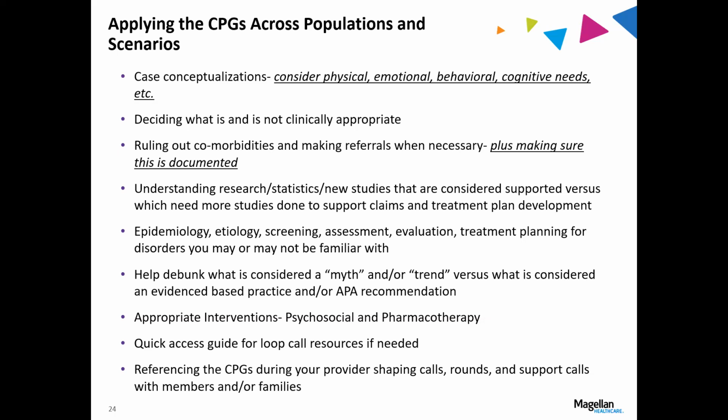To piggyback off that, we can use it to determine what interventions are appropriate, whether psychosocial or pharmacotherapy interventions. We can use the tip sheets and the CPGs as quick guides for our loop calls or our call center calls when they come in through our phone lines. And most importantly, we can reference our clinical practice guidelines during our provider shaping calls, our rounds presentations, and any other support calls with members or families we may receive.